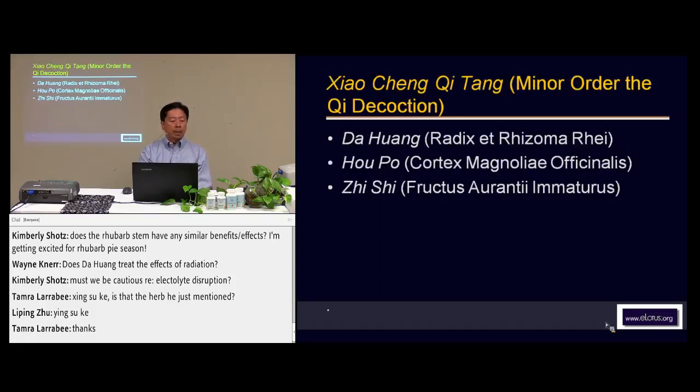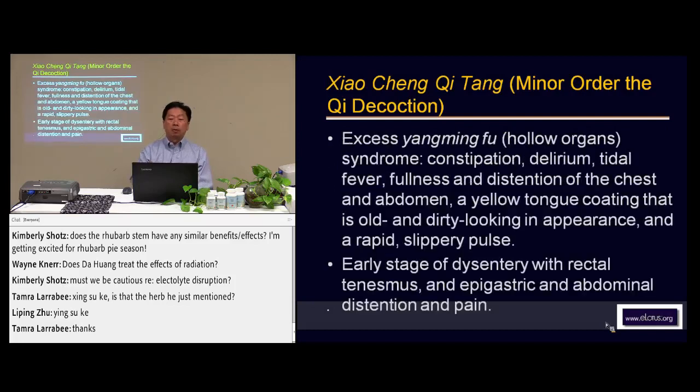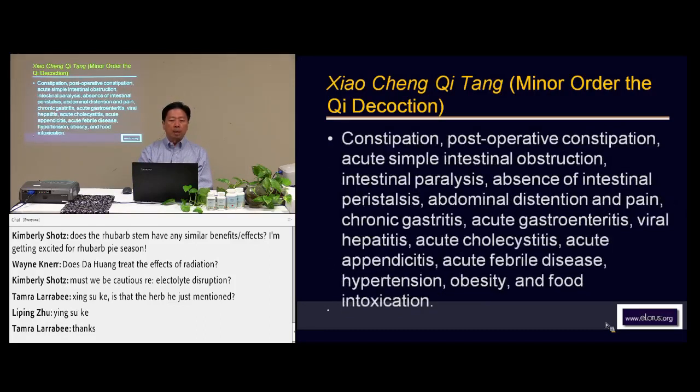Okay, another example of a strong stimulant laxative formula is Xiao Cheng Qi Tang, minor order the qi decoction, and the three ingredients are Da Huang, Hou Pu, and Zhi Shi. Okay, so once again, it's very similar. The only ingredient that's missing is Mang Xiao, mirabilitum, or natrii sulfas. Okay, and this is for a very similar condition. Once again, in TCM, this is for excess Yang Ming Fu or hollow organ excess syndrome, and in Western medicine, all kinds of constipation and inflammation and infection of the internal organ type of conditions.